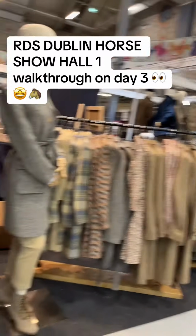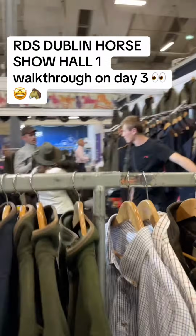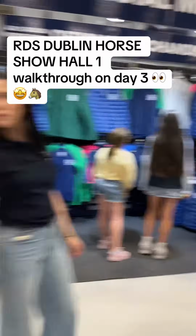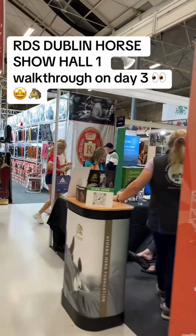That's McGee there, jackets. Here we have a mixture of clothing. So they're pretty busy there now. So we're going down the main hall. More clothes here. We have the official merchandise there. Coming down. You could win a shed. Now listen, I like sheds. I might enter that later on. We have the Athena herd.